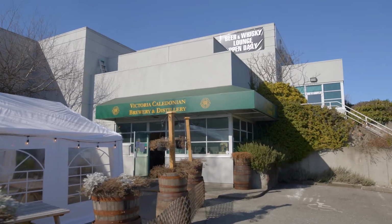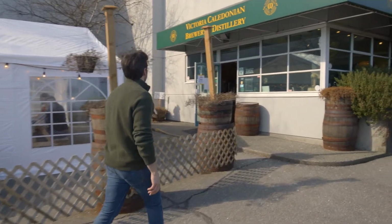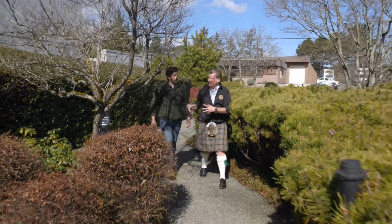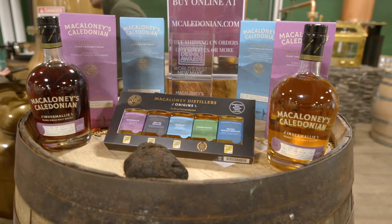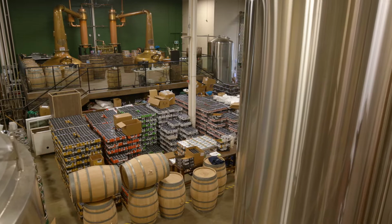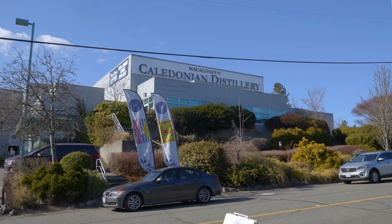From the sea to whiskey. The next stop on this flavor trail is Caledonian Distillery and Twa Dogs Brewery. After moving to Canada, founder Graham McAloney was inspired to bring traditional Scottish whiskey making together with the best of West Coast craft brewing. With a love for whiskey that only a Scotsman can have, he also set out to create the finest single malt whiskey in North America.